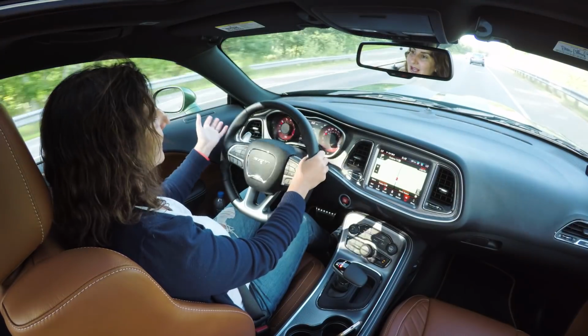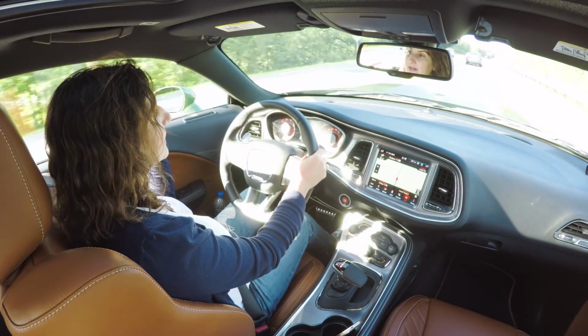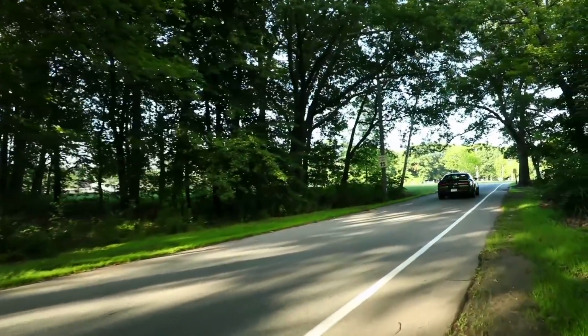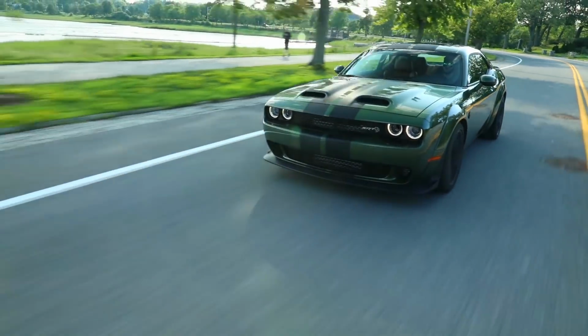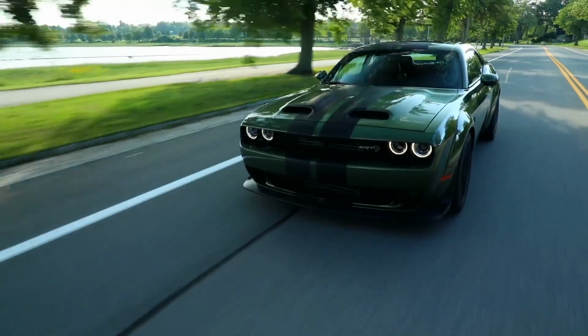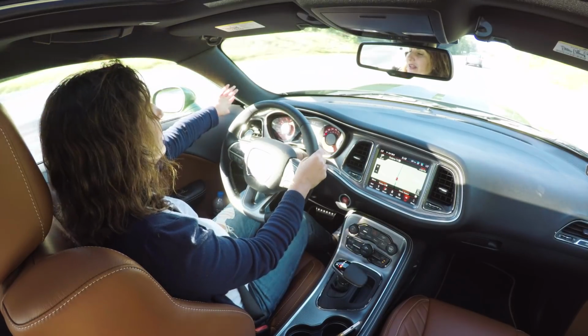Not all love for the Challenger. There are a couple of complaints that I have about it. It's never had the best visibility. Some people complain about the back. That doesn't bother me so much because that's what all the mirrors are for, but it has a huge pillar here, and you will definitely come into situations where you're like, I would like to turn, and I do not know what's behind that pillar. So, you get used to it if it's your car, but I don't like it, and I wish it was a little bit thinner.